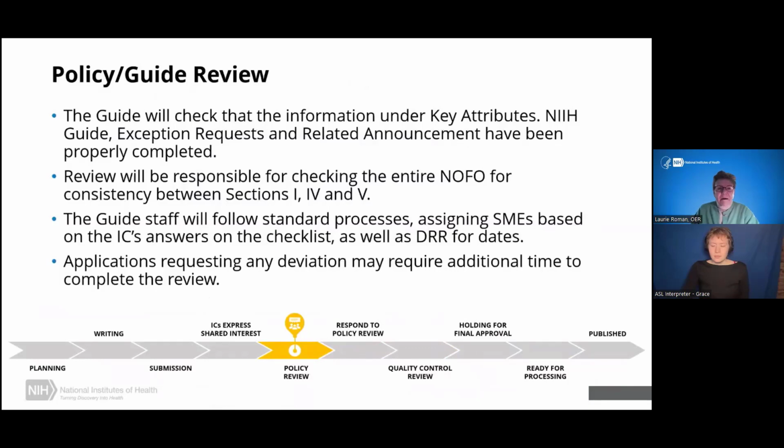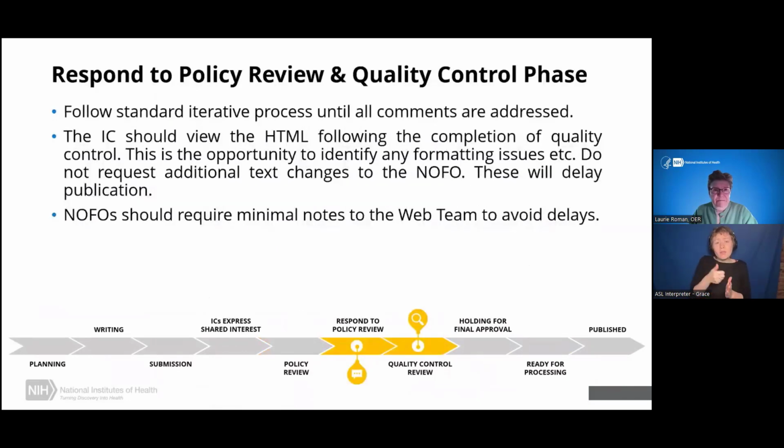Okay. I've already mentioned several times that asking for any kind of deviation may add additional time. This is going to follow the standard iterative process until we have all the comments addressed. You should view the HTML after all of the track changes have been removed. This will give you an opportunity to identify any formatting issues.